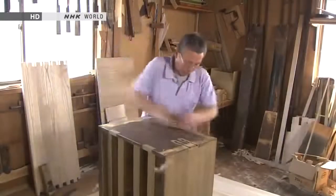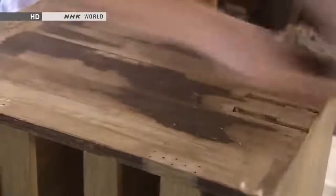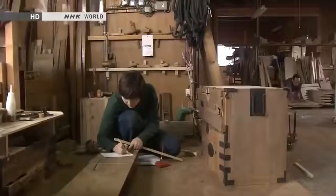No nails are used in making a traditional Paulownia chest of drawers. So once the hardware fittings have been removed, the entire piece can simply be planed to get rid of the discolored surface and make the wood look as pale and good as new. I'd like to keep looking after Paulownia as a treasure of Kamo City. I want to keep it in use, if I can.